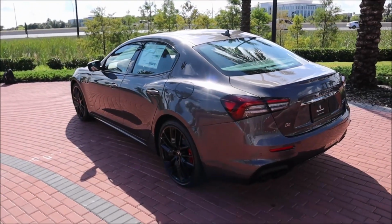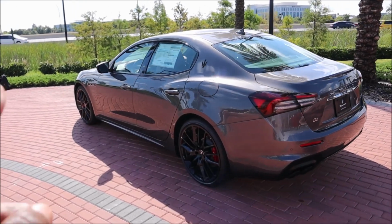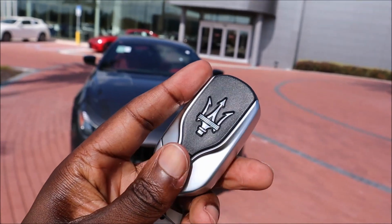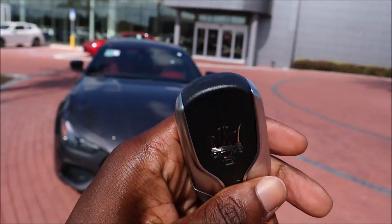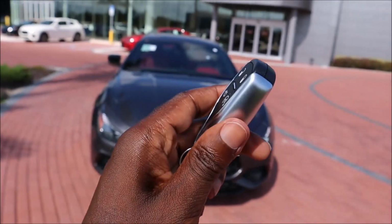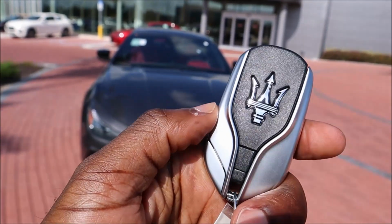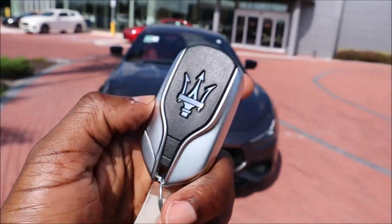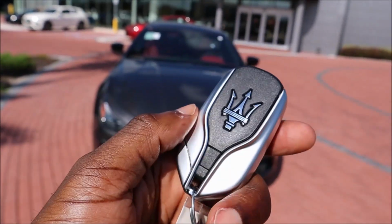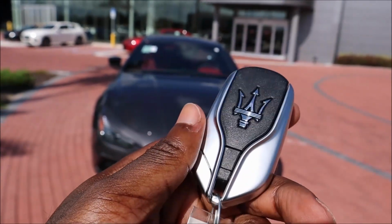All right, so now we got out of the way what's new, what's gone for 2023. Now let's go over what this has. Now, if you guys were expecting the Maserati Ghibli for 2023 to get the new key fob that the Maserati Grecale gets, well, think again. Remember that, again, rumor has it the Ghibli is going away, so it's not getting redesigned. So that means it's on the same platform as the 2022, 2021, and models previous to this year.